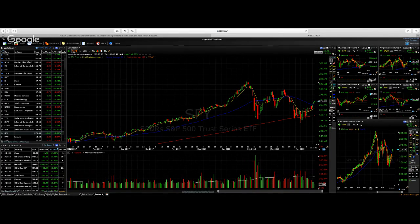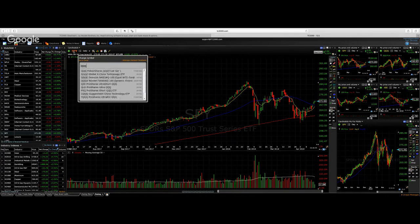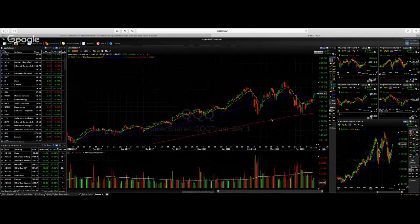And on top of that, we wanted to see how the other indexes were reacting. The Qs, NASDAQ, which has done very well and has actually shown relative strength to SPY. If we look at the fact that the moving average was declining less, and it made more of a higher low rather than a double bottom or W pattern that we were talking about with SPY. So a little relative strength there.